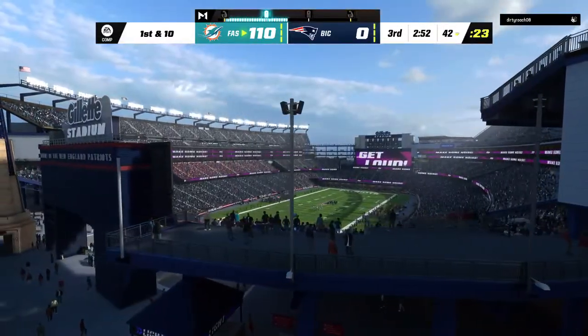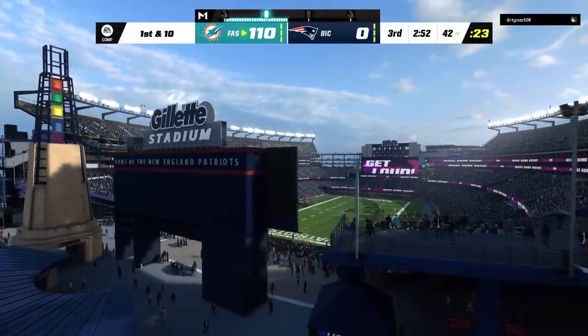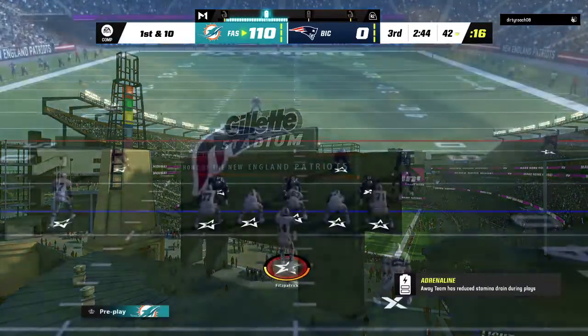But, boy, you have to be surprised by that, right? I definitely was surprised that they decided to go for it in this situation. But they must have either felt like they had a great play call on, or they're trying to show extreme confidence.